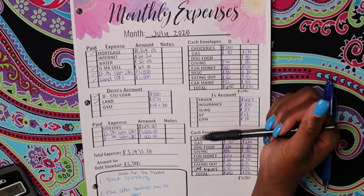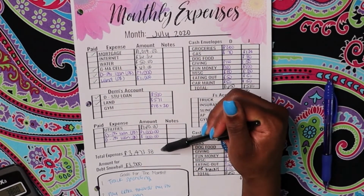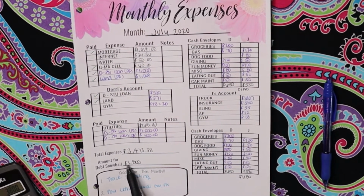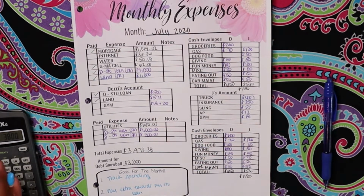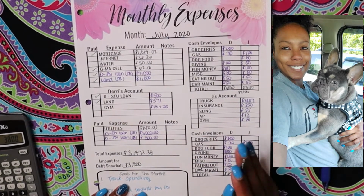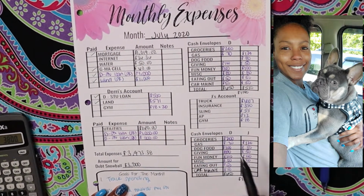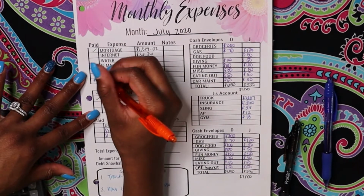Alrighty, so our projected expenses for the month is $3,473.38, and the projected amount that we're going to be spending on our debt snowball this month is $3,800. Keep in mind that I do leave a buffer in our account, and I'm actually glad that I do leave a buffer in our account because one of my kids got sick and I had to take my baby to the vet earlier this week, and that vet bill was $300.54. So yes. Maybe I'll go ahead and add that on here because we did have to pay that.